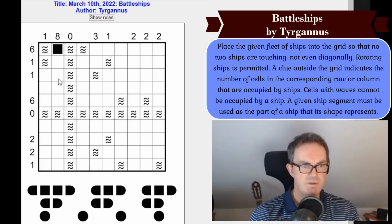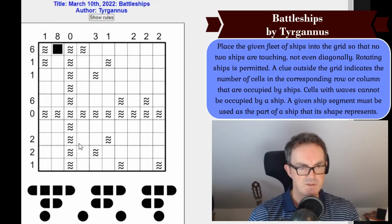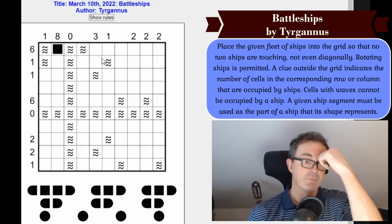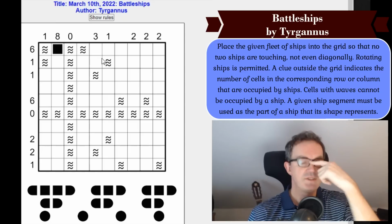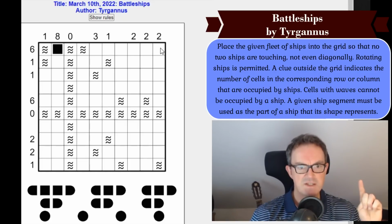So this could be part of the battleship or not. Battleship is in this column, we can say that for certain. Right, row 1 has some constraint as well though now, because this has got 6. Yeah, okay. Okay, this is interesting. It's a similar thing to the example, I think. We've got to put 5 ship segments into this 6-cell stretch.